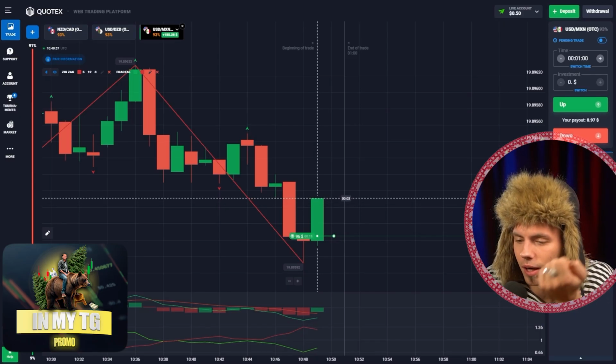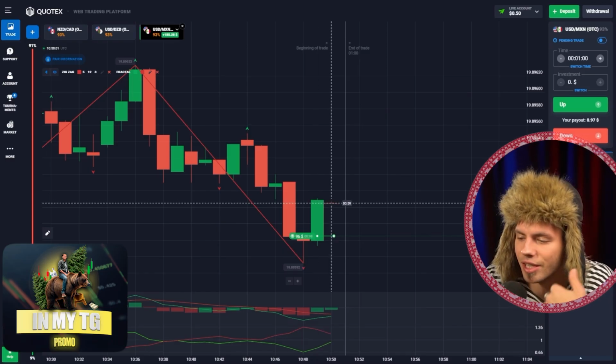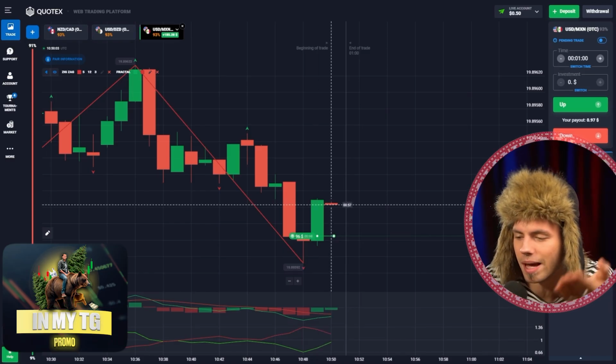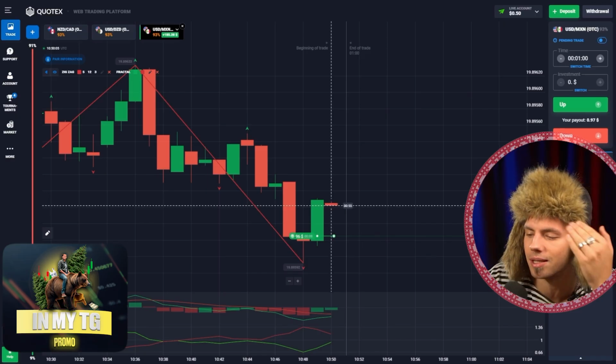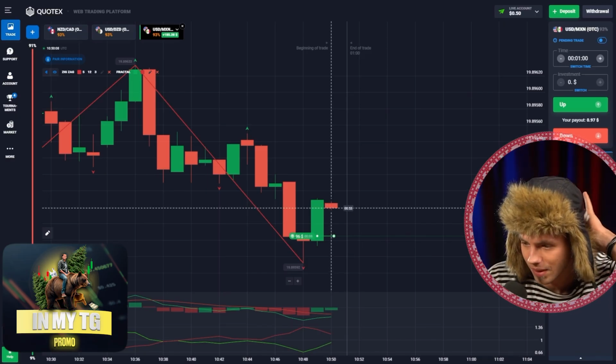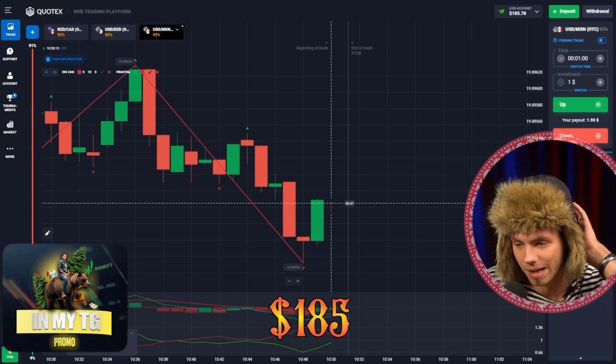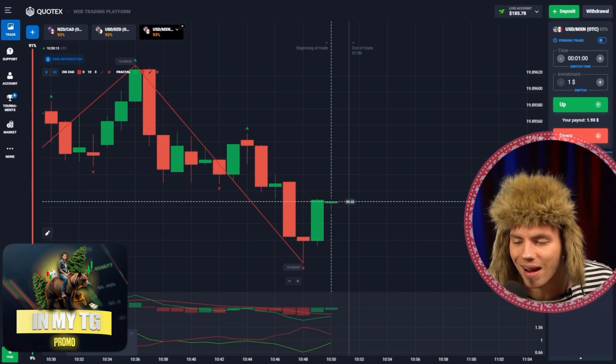And what else can I say? Here the price is absolutely clearly going up at the moment. If you take a look at the MACD, you will see this green line is slowly going up, which means that the buyers are taking the power. And meanwhile the vortex indicator is telling us pretty much the same. Yes, we got a trade closed, $185. Pretty good, pretty good. Applause, Aleja, thank you for your expertise.